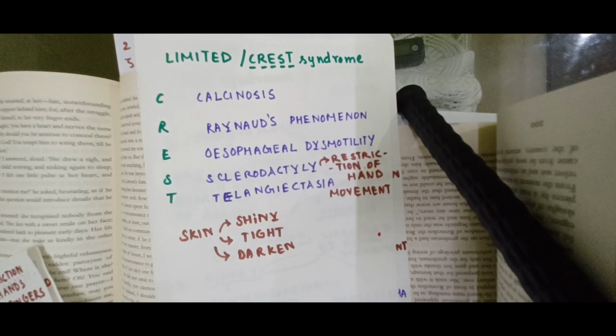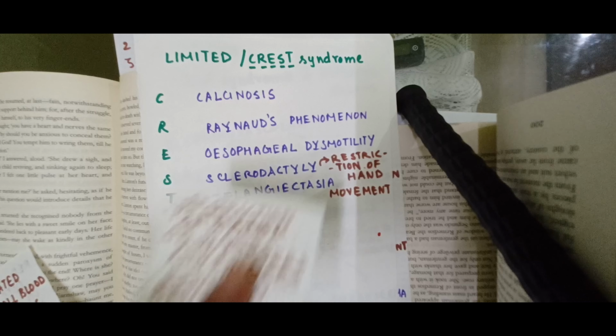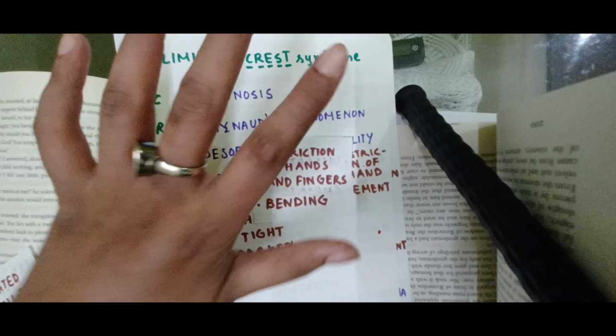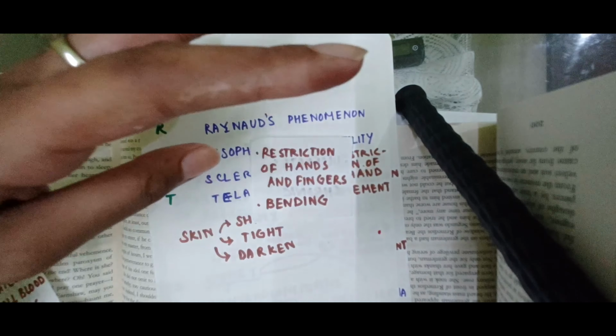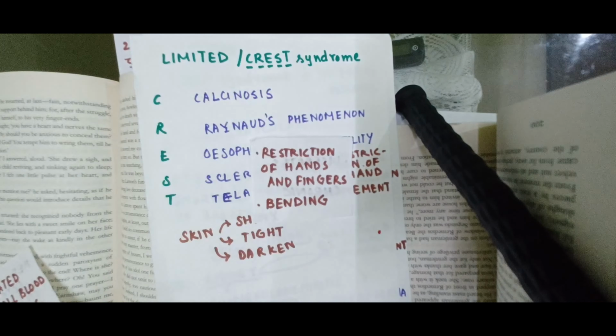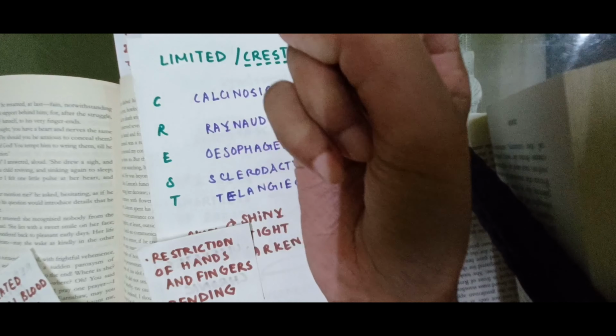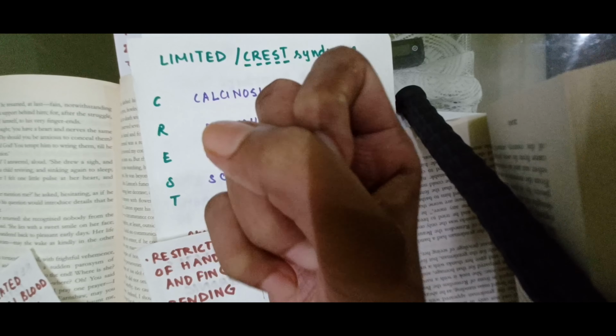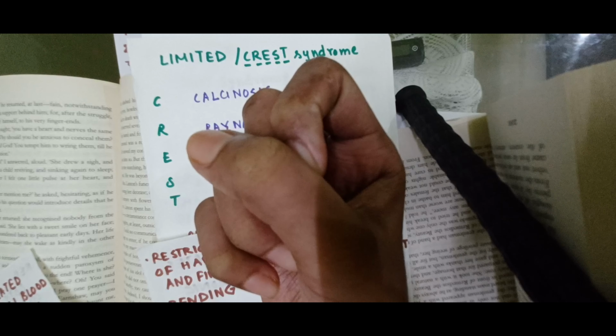The S in CREST stands for sclerodactyly, which is restriction of hand movement, restriction of hands and fingers, and also bending of fingers. You cannot really see from this angle. My left hand is not that much affected, but my right hand is quite affected by it. It is also hard to fold your hands. I cannot fold my hand more than this. That's my definition of a fist, by the way. Don't make fun of me, but it is what it is.